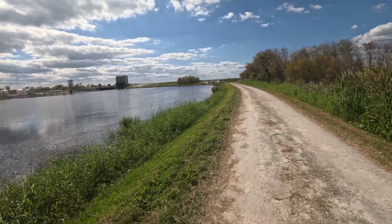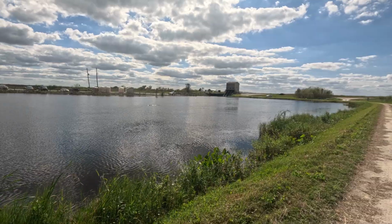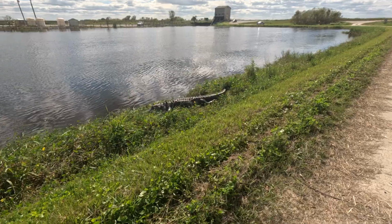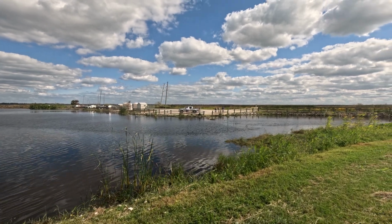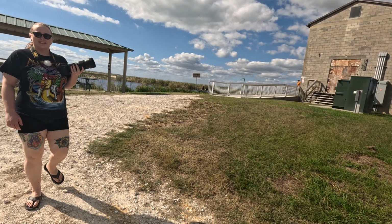Actually, let's walk back this way because Jackie's over there, so let's go catch up and maybe we'll just go back the way we came. Pretty good size one. Just cruising around. What's up, buddy? Tuckered out. So this is a pretty big one. This might be number 12 because I don't remember seeing this one. So this will be Gator 12. It's a pretty decent sized one. Just hanging out. It's nice and toasty out.